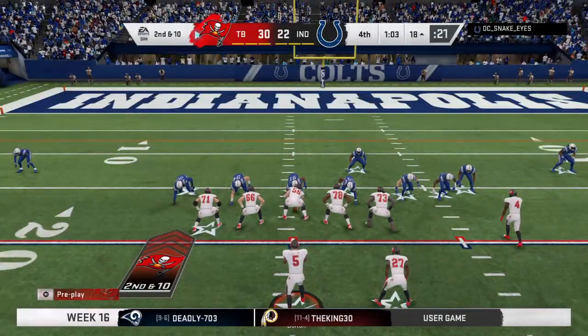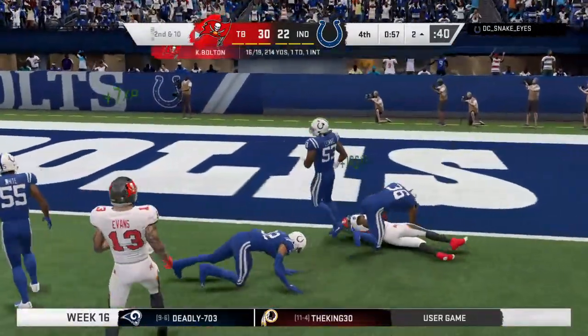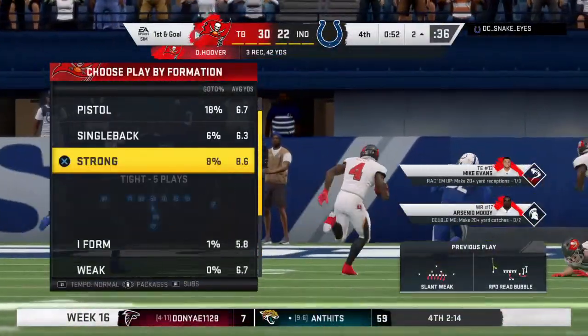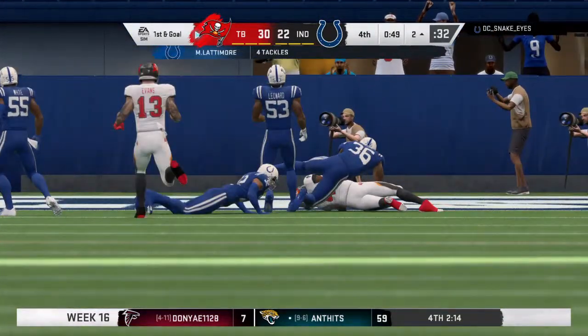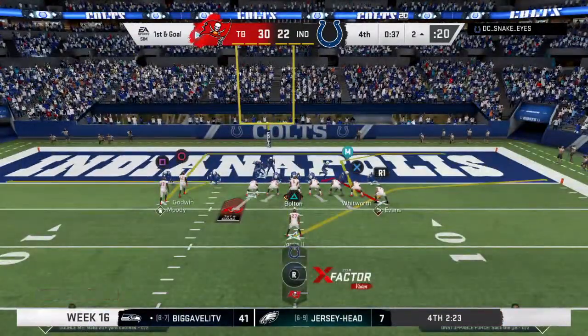Another running situation on the doorstep as they come up 2nd and 10. Now a fake on the give here as they try to run pass option. And he'll be taken down at the 2-yard line. That one goes for 16 yards. It sets him up 1st and goal. It's 1st and goal, and a late touchdown at this stage could officially salt this one away.